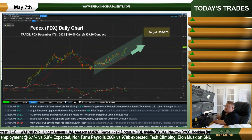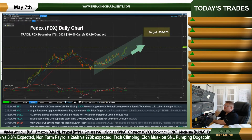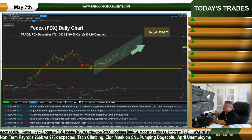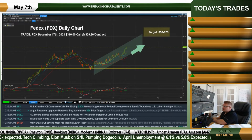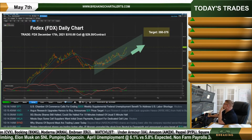What do I have in that trade now? We got about $6,100 in that trade, and that's for the December expiration. I'm looking for at least 100% gain. Target's going to be at least $350. That was the trade we made yesterday.